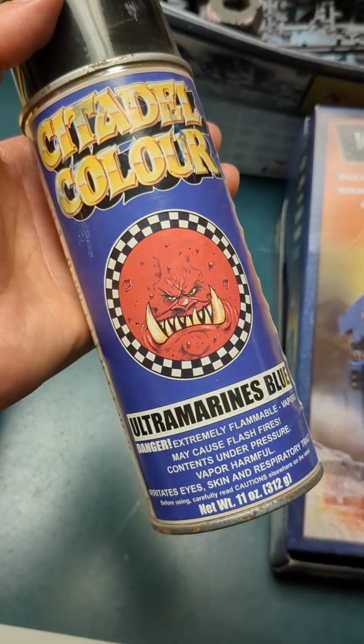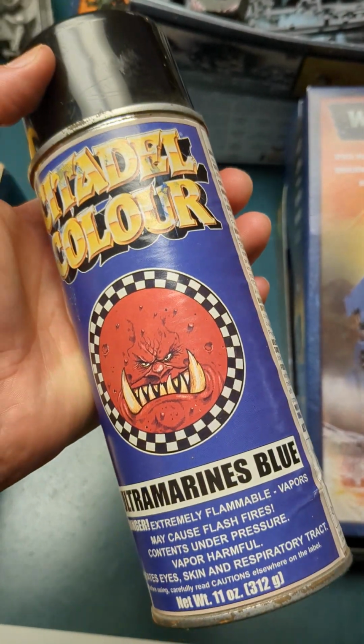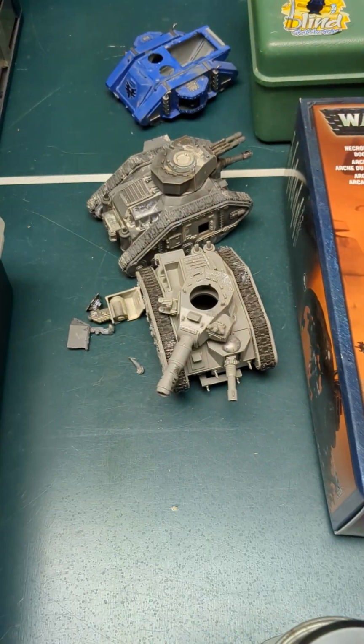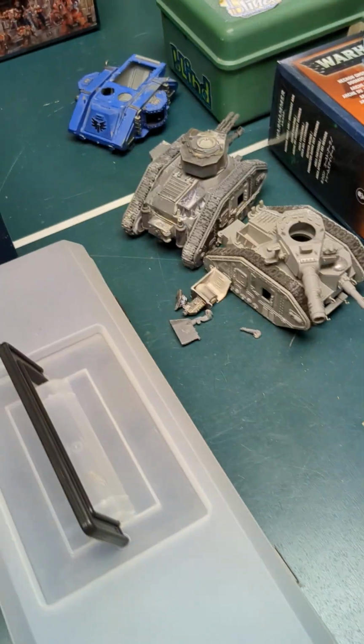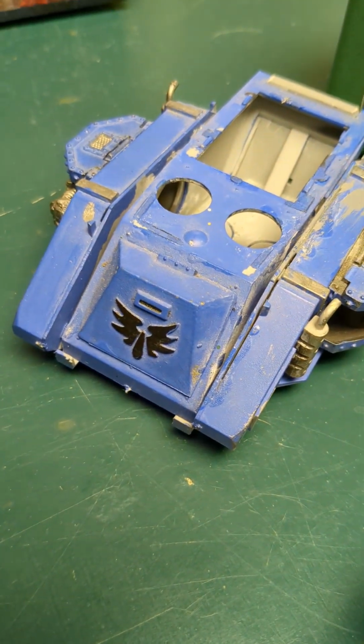Way back, I think, and I could be wrong about a lot of this stuff, I remember this being the very first line of GW Citadel colors. Look at that crazy label. We got some old Leman Russes in various states of disrepair. This is a very old Predator, painted in the lovely blue of the Blood Angels. Got a kick out of that.